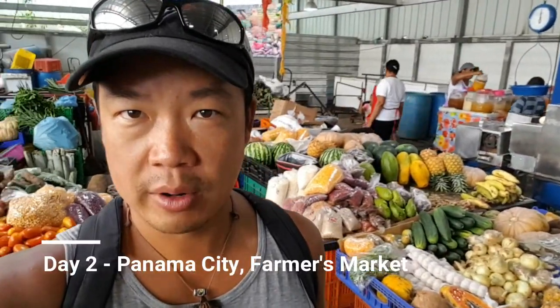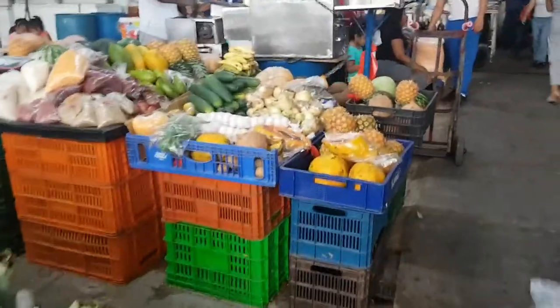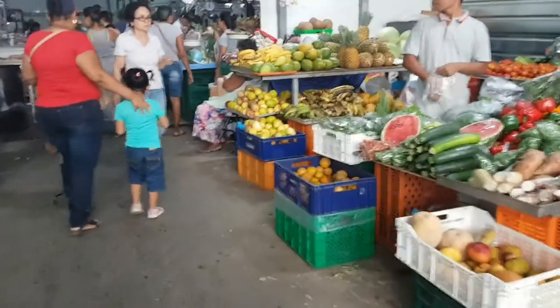I'm at a farmer's market, not too far away from the hotel. Had lunch, my rice and fried chicken, and now just checking out this farmer's market, selling lots of fruits and fresh meats.